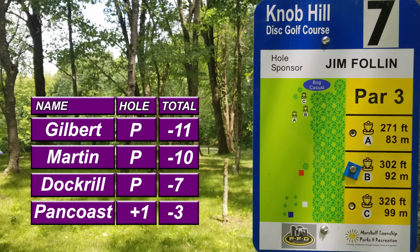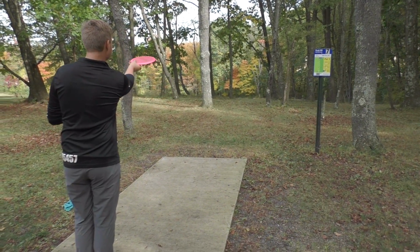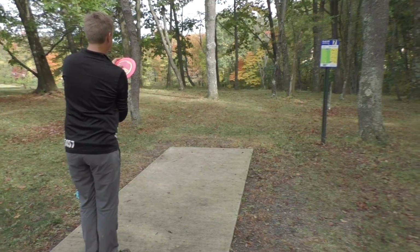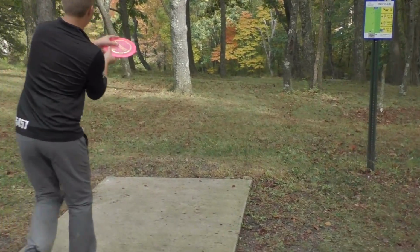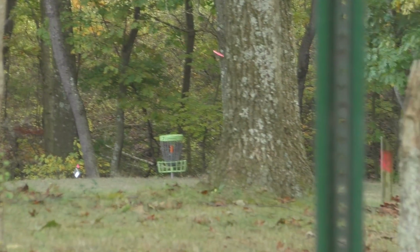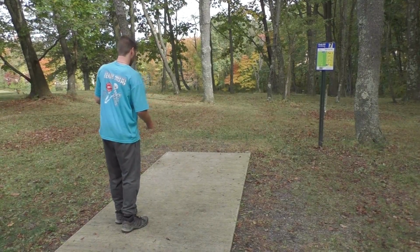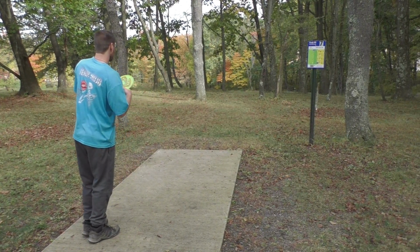Oh, that's right. Hole 7, 302 feet. Another downhill hole with a big drop-off behind the basket. Common play is a forehand or a backhand hyzer flip, sometimes an anhyzer, but basically you just want to get it right in between these 2 trees right here. Have it hit before the basket. That's not bad. That's okay. You can get par from there.